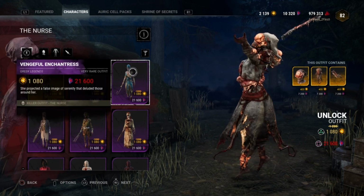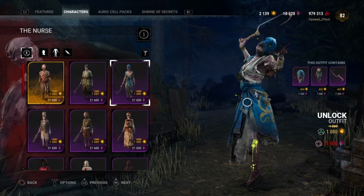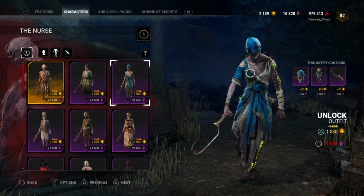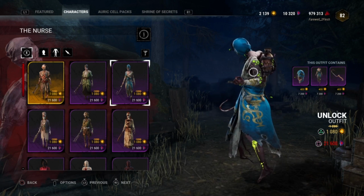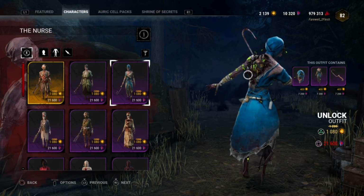The first one we're going to look at is the Vengeful Enchantress. This one looks like she just has... those are scorpions. Alright, so she's covered in scorpions, first of all. And then her body in general has these green little fluidy bumps all over her, as well as this canister of things on her back.